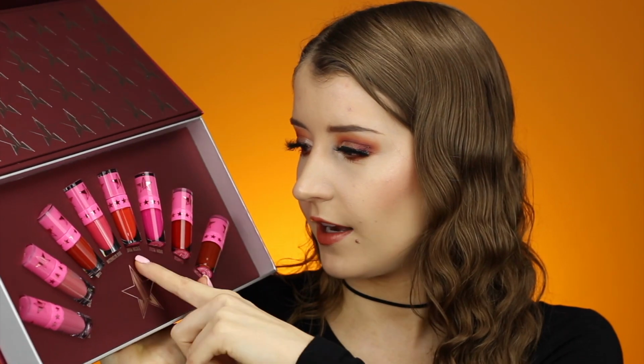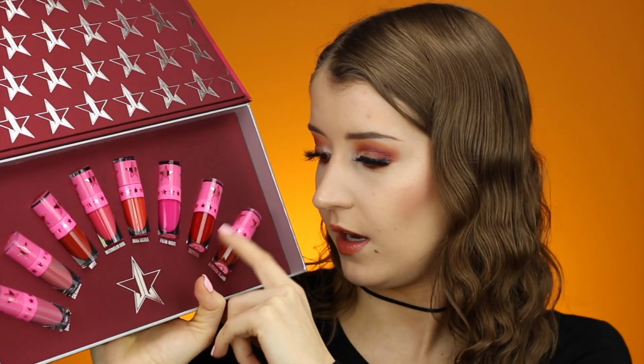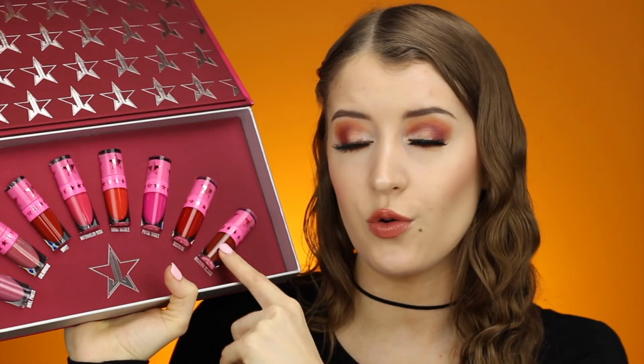Wifey, Watermelon Soda, which I've always wanted to try this one. Anna Nicole, Prom Night, Red Rum, which looks like a really pretty red. And then we have the shade Unicorn Blood right here. Okay, so this is going really well so far. This is definitely the best mystery box so far that I've ever seen.